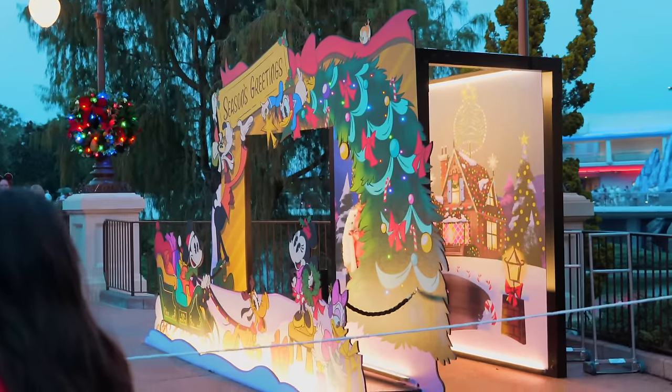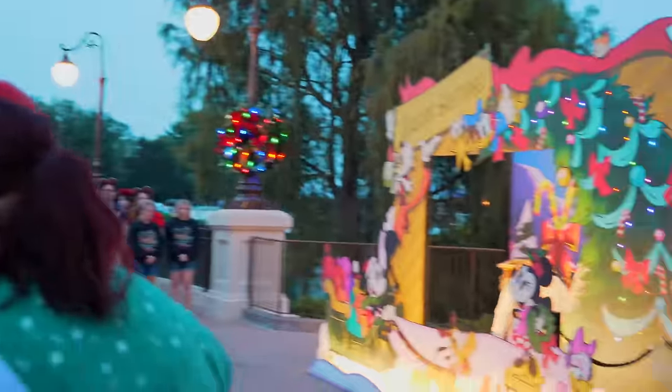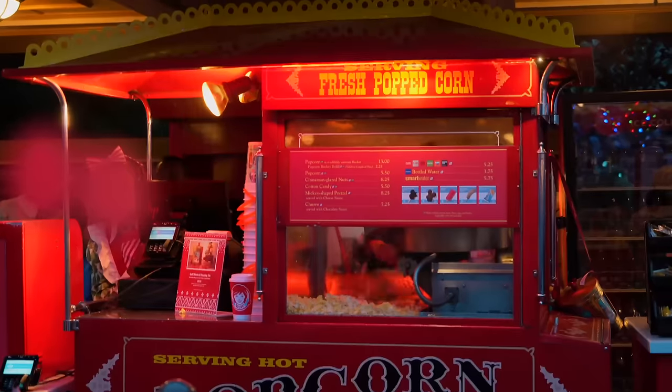Greetings, and it's like the classic cartoon style with Mickey and Minnie. There is a pretty big queue at the minute though, so we're going to skip the photo ops for now.